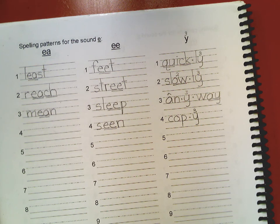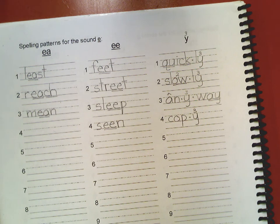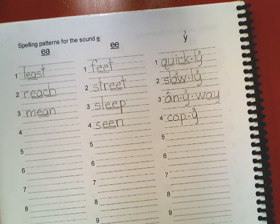Happy. All right, and oh, you know, nearly, actually, let's start by putting near in the E column where it goes. Which E do we use in near? All right, good, we use E-A. So go ahead and write near and mark it.